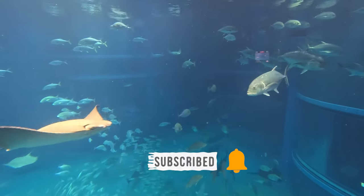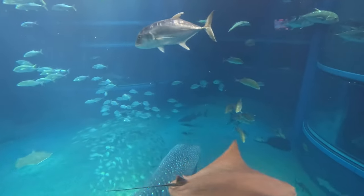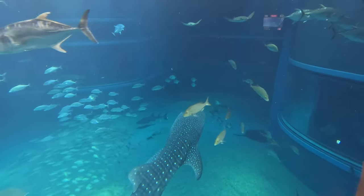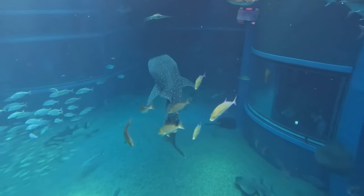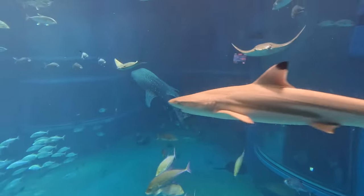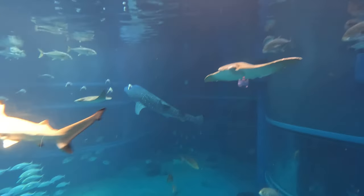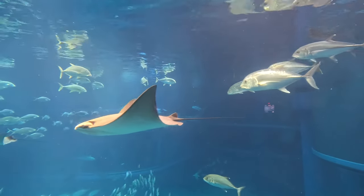The centerpiece of this aquarium is the massive Pacific Ocean tank. This tank is one of the largest single-pane acrylic glass aquariums in the world. It holds 5,400 tons of water and is home to a variety of marine species, including whale sharks, manta rays, and other large fish. They even had Tori's favorite, the hammerhead shark.